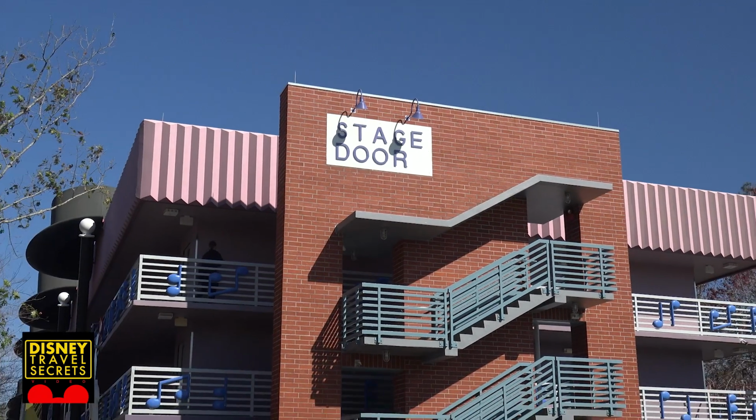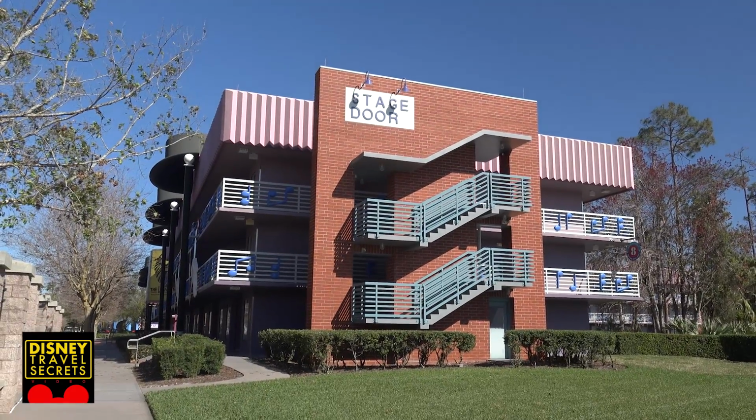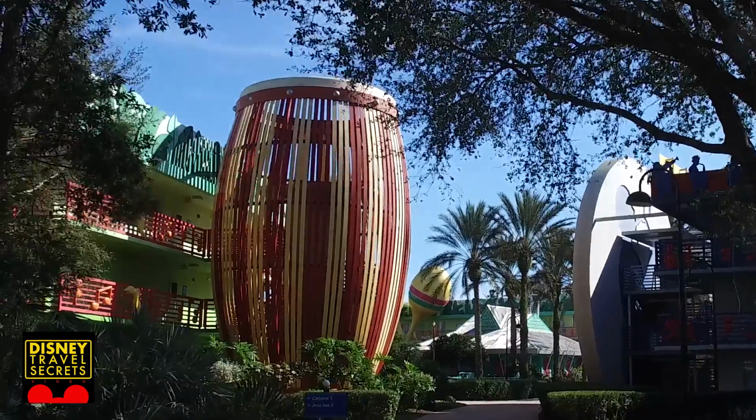The value resorts all have a very unique staircase at the end of each building, and here this is obviously Broadway and the stage door.